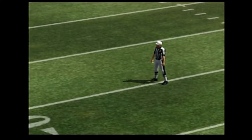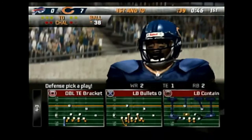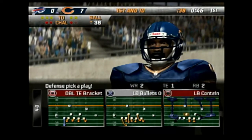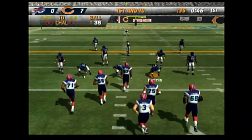What the official will be looking for here is to see if the knee is down. It's tough to say with that replay. This one won't be easy. This is what I would call in this situation. Ball on the 38-yard line.